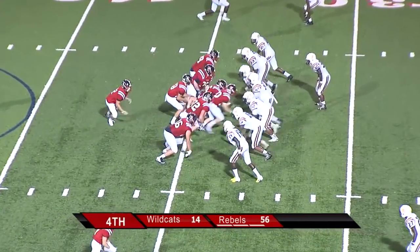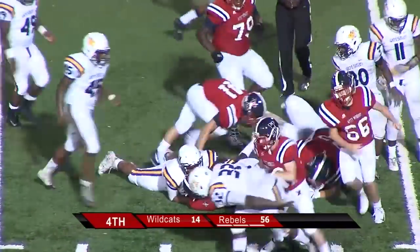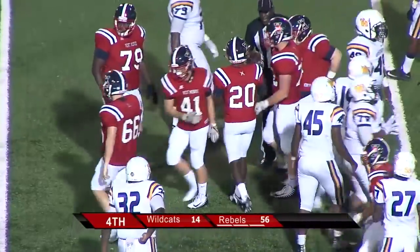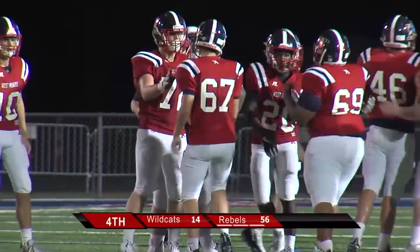Lane Little at quarterback. He'll take the snap, run the toss sweep again. He's got running room as Williams is barreling forward down to about the 27. And it's going to bring up 3rd down and 2.5, maybe 3 yards.